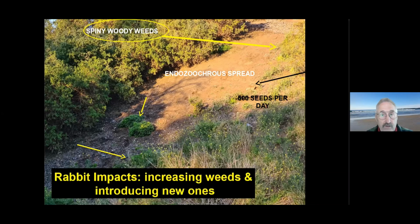That then provides cover for rabbits because predators can't get to them. That gives rabbits time to dig and create burrow systems, even in those cracking clays and clay-derived soils, which are generally not ideal for rabbits. But when they have cover like spiny woody weeds, you will get warren systems under them. The rabbits in this situation have also created the opportunity for the charlock to grow and some asparagoides as well.